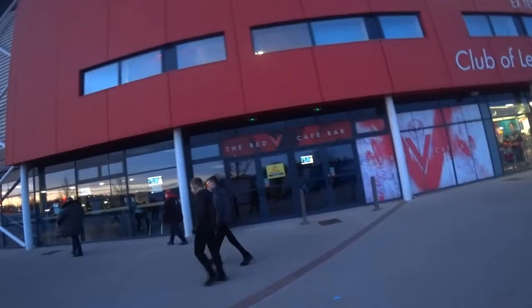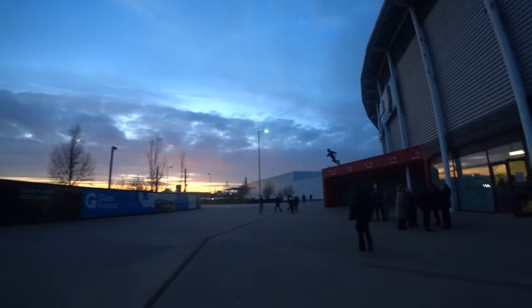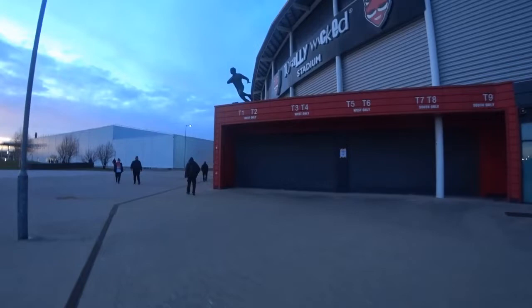Okay, still in the south stand, there's the Red V Cafe Bar. I think anyone can go in there, really. I don't think you have to reserve anything. There's a big Tesco Extra, so if you want to get yourself some Smarties or whatever, you can. To the west stand, so I'll point out this statue.